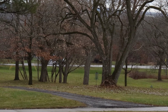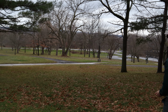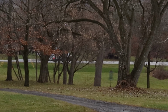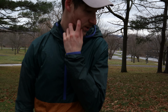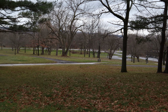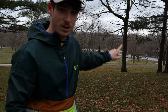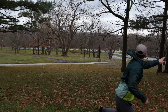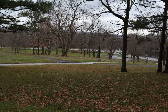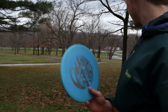Oh no. Pig this time. It looked okay, but I don't think it's close enough. The headwind's doing too much. All right, let's try something different. I'm gonna go backhand on the right side. It didn't turn over at all. All right, same thing with the Cayman, I guess.